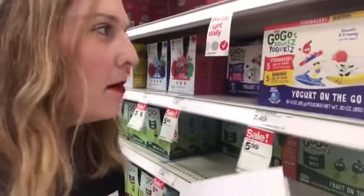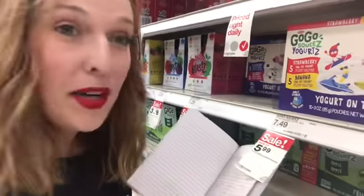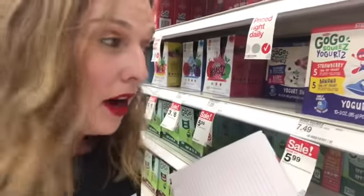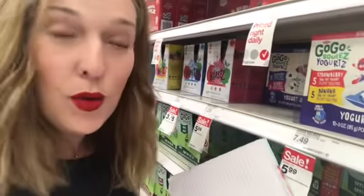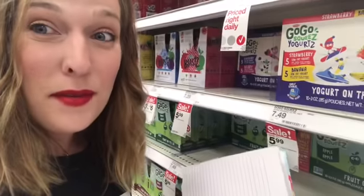Okay, so this next deal is going to be on the Go-Go Squeeze yogurt. So my store has these on sale for $5.99. Regular price is $7.49. We have a 75 cent cash back from Ibotta, so that makes this guy $5.24 after cash back. So that's a really great deal. Perfect time to stock up for the kids' lunch boxes.